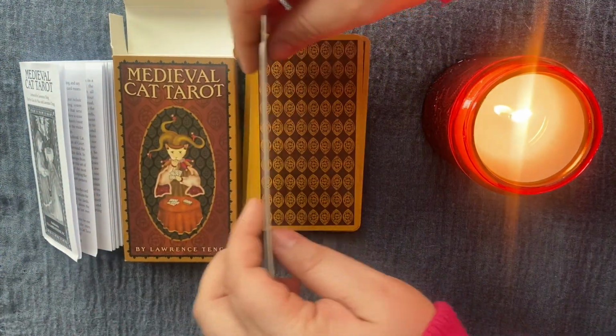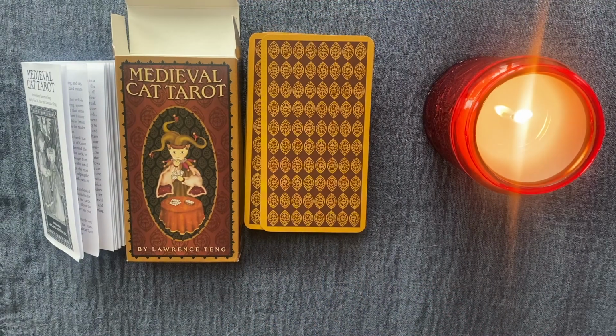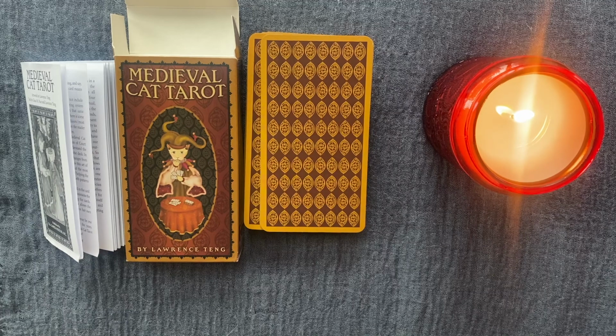So that has been my unboxing and review of the Medieval Cat Tarot. If you have any questions about the deck that you want answered, please let me know in the comments below.